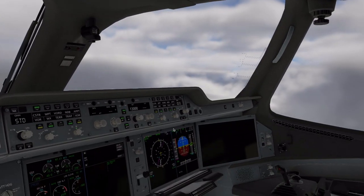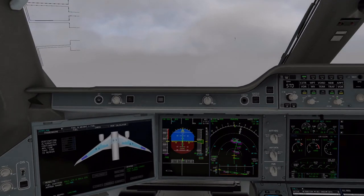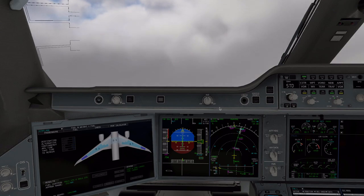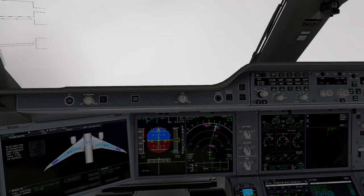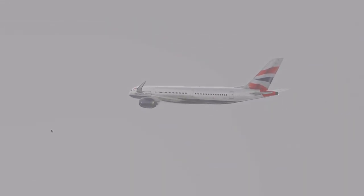And we're getting in amongst the clouds. Now this plane doesn't rock very much. This plane doesn't move around in the clouds. I really hope that this is useful for some people. Very cloudy outside. What does that look like from the outside? Cloudy. Oh, you can see the wings wobbling.